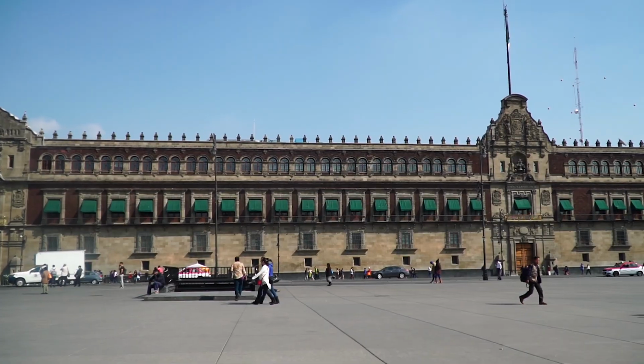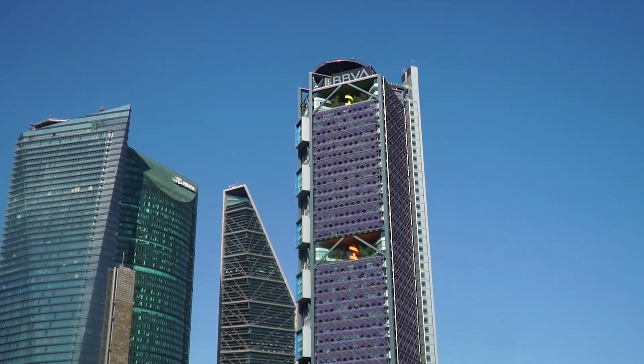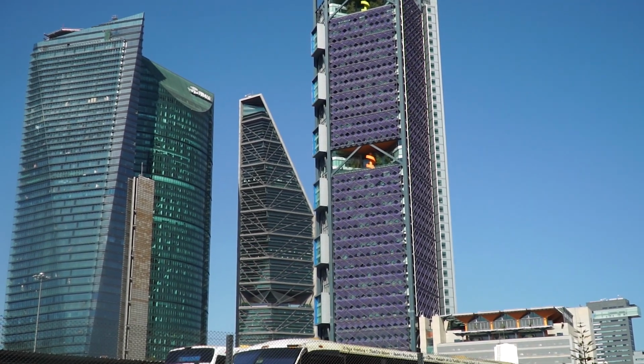Also, location-wise, it is pretty central, so you're going to be close to popular neighborhoods like Polanco, Centro Historico, Condesa, and Roma. They're all within about a mile to two or three miles.